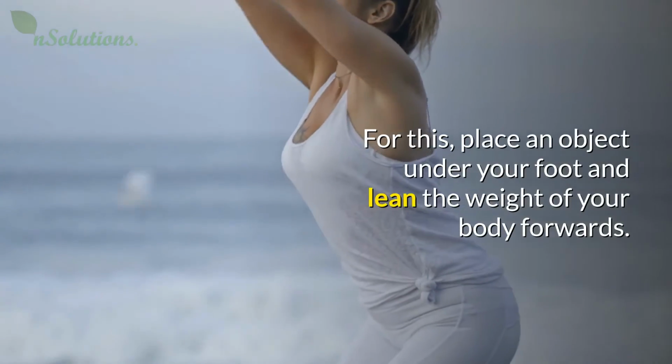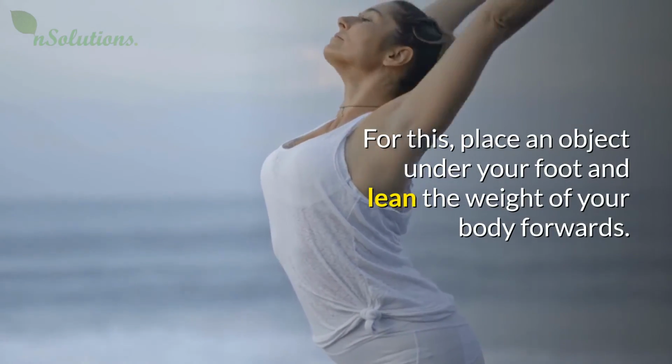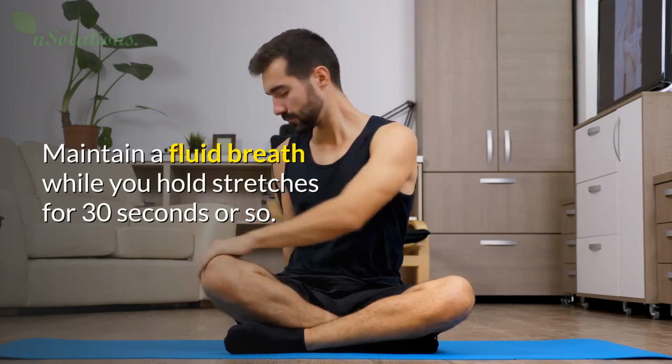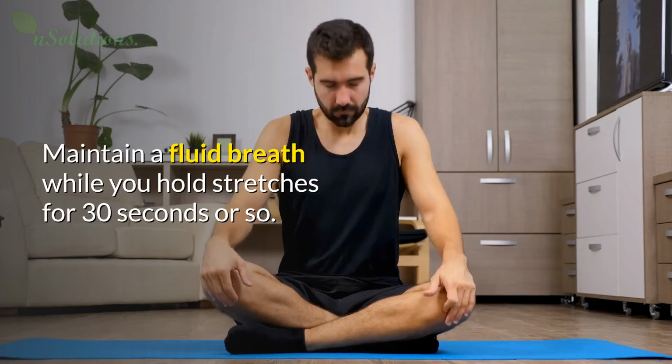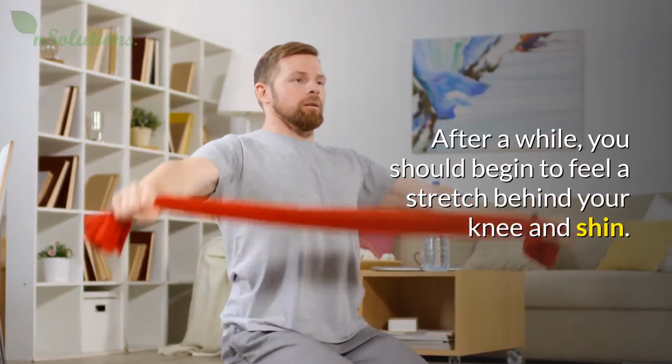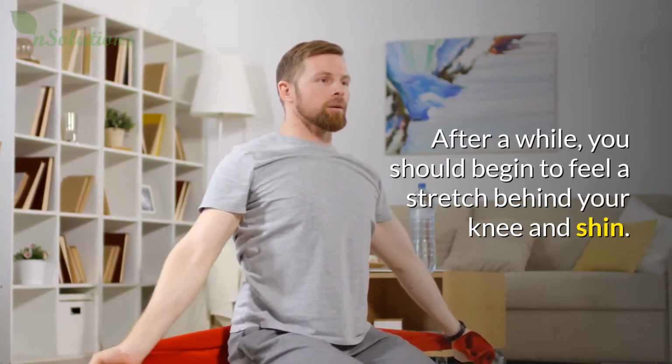For this, place an object under your foot and lean the weight of your body forwards. Maintain a fluid breath while you hold stretches for 30 seconds or so. After a while, you should begin to feel a stretch behind your knee and shin.